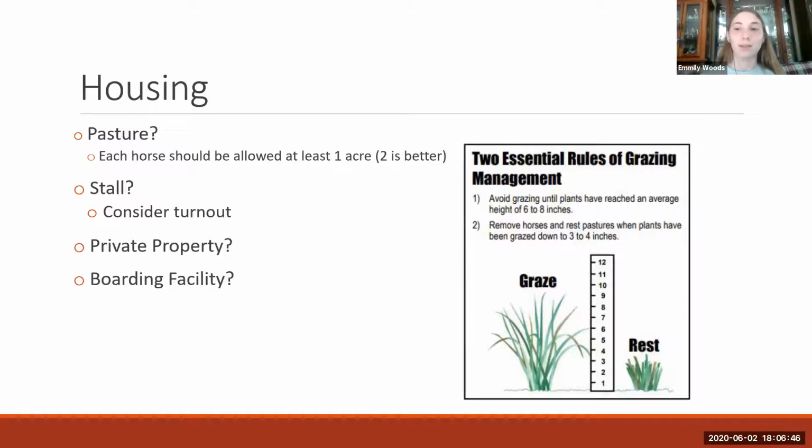I always think 2 is a little better. It just gives the grass a little bit more time to rest and reset and keeps it from grazing down too far. So the basic rule of thumb is if your grass is 3 inches tall, then that horse isn't really going to be able to use it. If it gets any lower than that, it's really considered overgrazed. It needs to rest, and then it needs to be able to grow back up before that horse can really graze and get much nutrition out of that field.